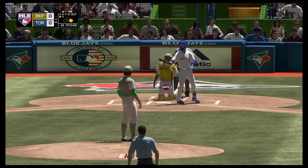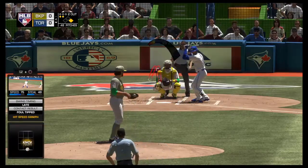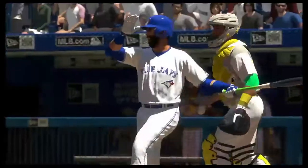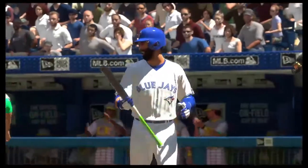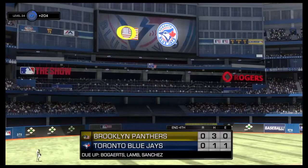And he'll just fight this one off as it's chopped foul. Well, that's back-to-back breaking balls. He's able to foul that one off. Will they come back with a third? And he struck him out, his 8th punch out of the ball game, and that one ends the inning. So no runs, no base hits, no errors.